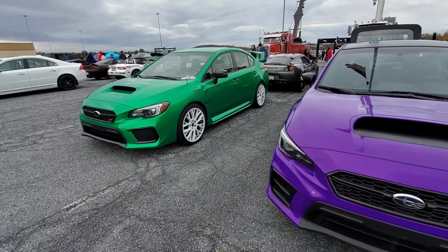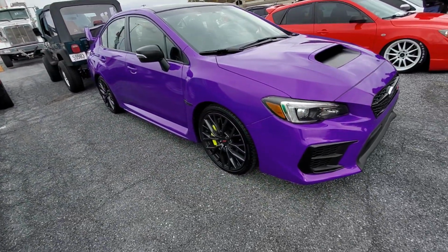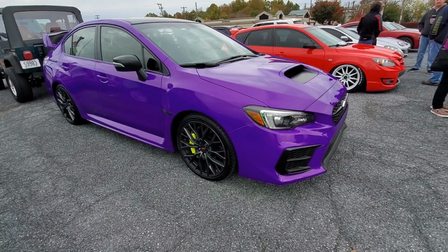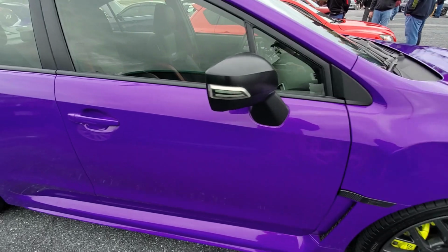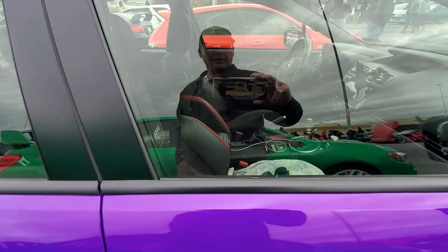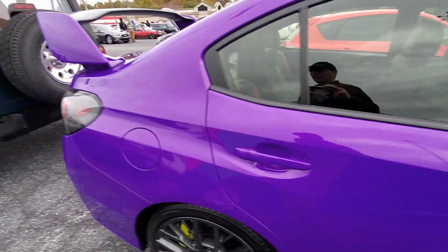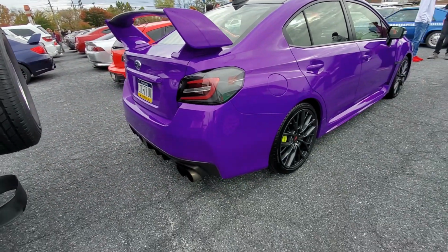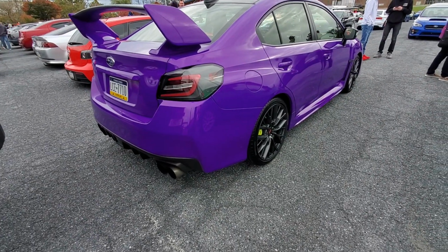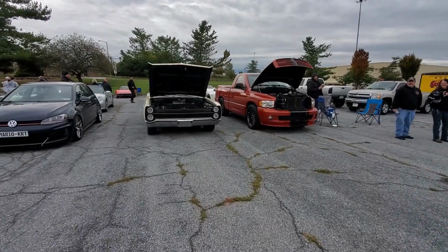And there's another crazy color you wouldn't expect to see. But this actually looks good, with the color of the calipers, the wheels, the seats. The car looks good. Honestly, for what it is, that color works. So if you're watching this and this is your car, kudos to you. Great choice.